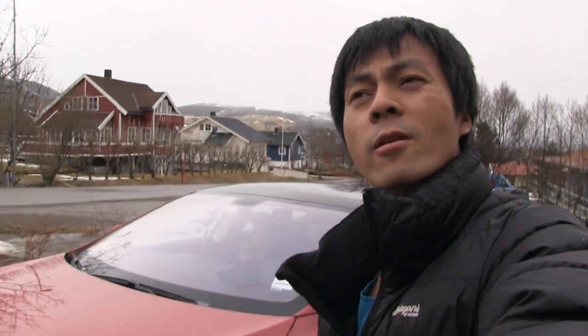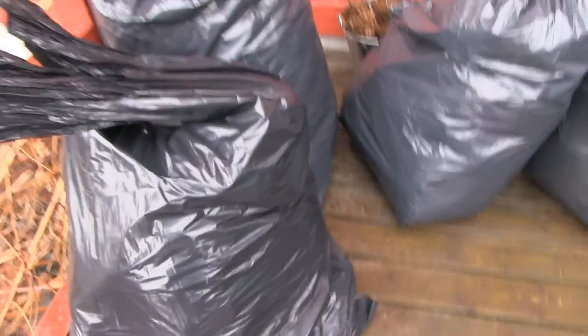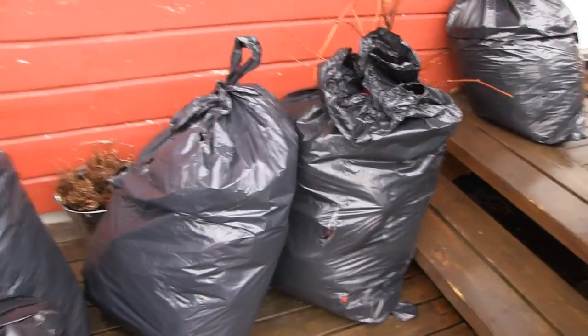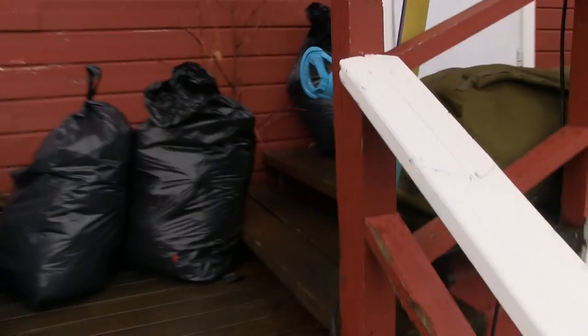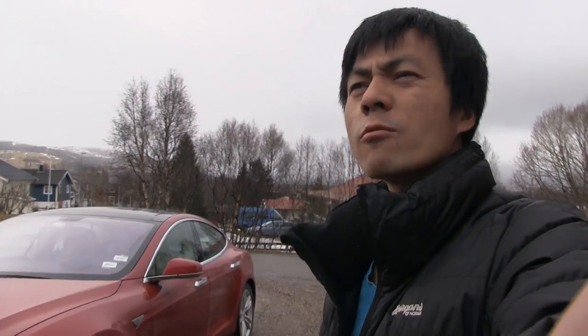Okay, so now we are in Sortland, and it's probably no surprise that this car can hold all this luggage. That's five bags, well actually six bags, and a snowboard. So finally we deliver that stuff, and the car is low on power. I have like 19 kilometers left, so we better find that 22 kilowatt charger.